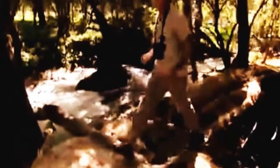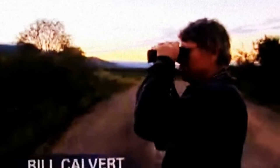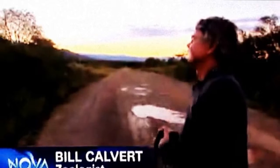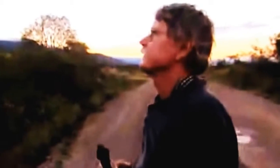I just saw the shadow of it. For over 30 years, Texas zoologist Bill Calvert has conducted extensive field studies of the migration. But this year, he's worried. The butterflies are late. Well, this is perfect. Except for one thing. No butterflies here.